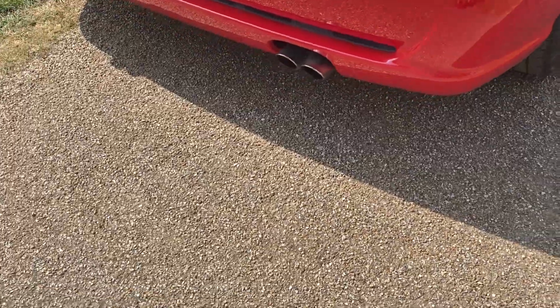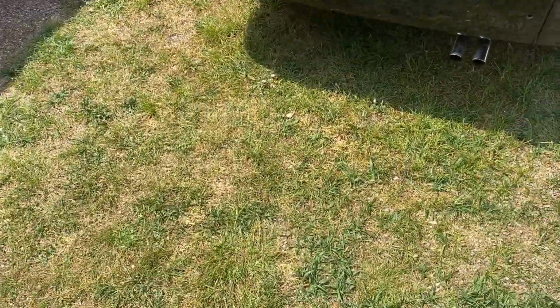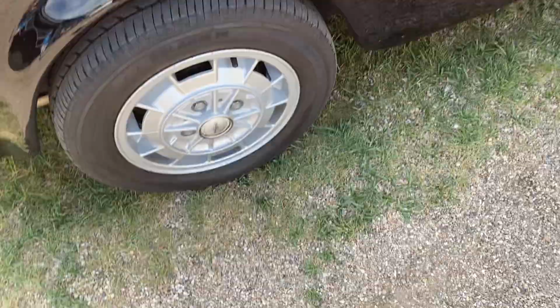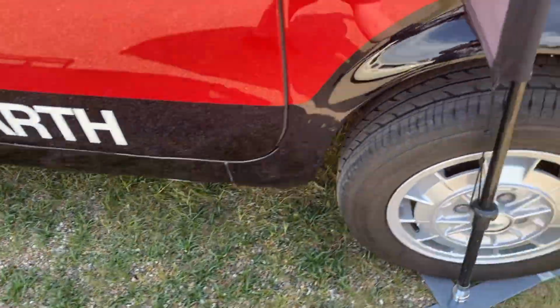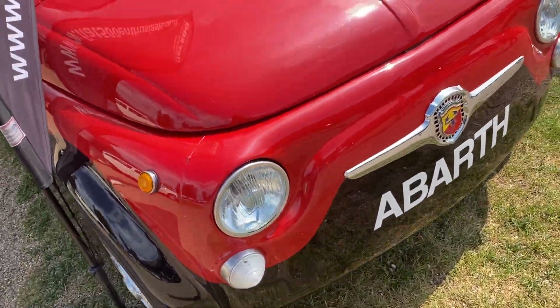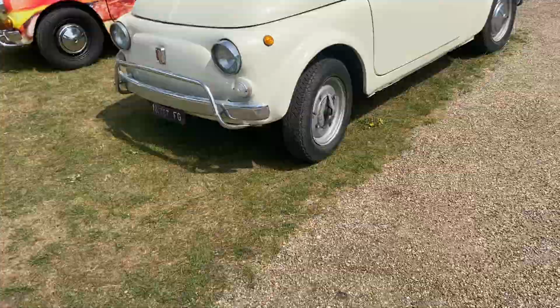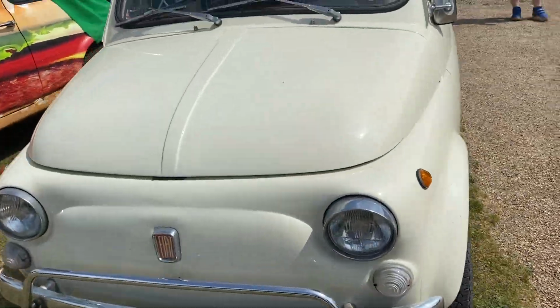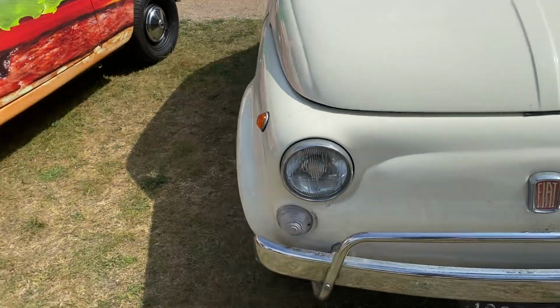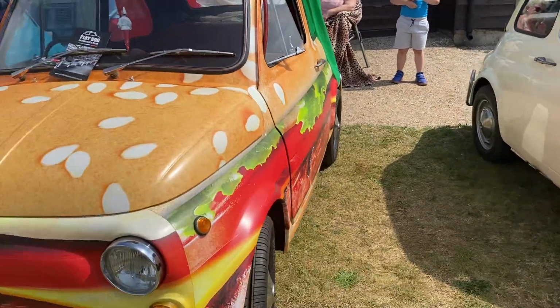Oh, F355. Okay. Another Fiat. I think this is a 500. Podge, I think this one's a 500, is it? Yeah, Fiat 500 van. Oh, look at this. Proper Fiat 500. It's left-hand drive. That's a, what's it called? Luigi. Yeah. And then we have another one.